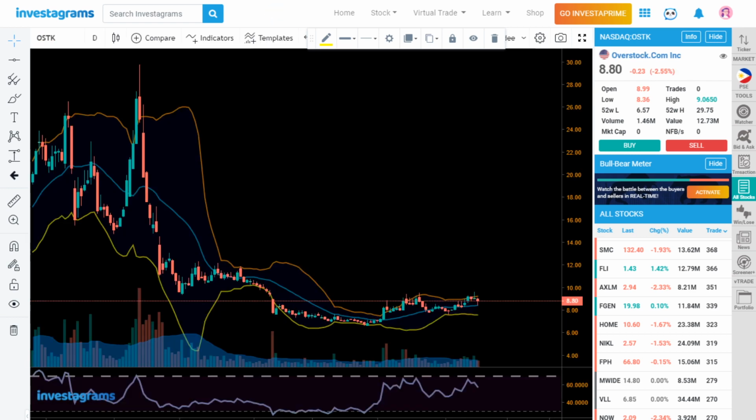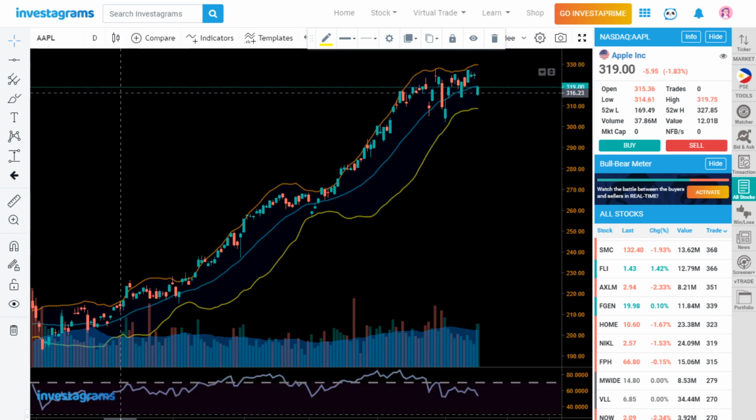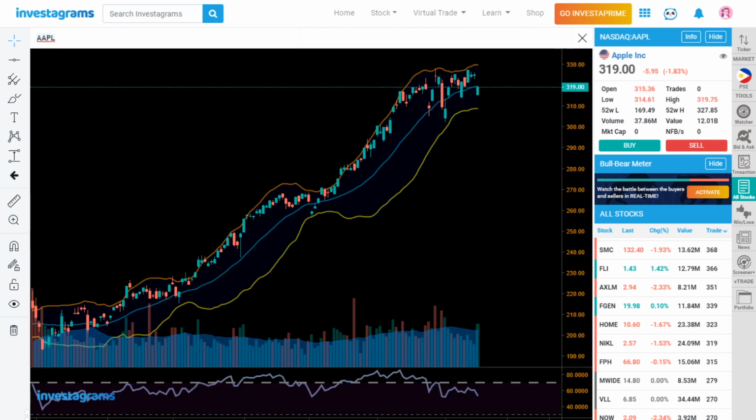Our Overstock is still moving sideways. Okay, so that's my US market. I only have 3 positions in the US market. What about Apple? They're all very expensive now.